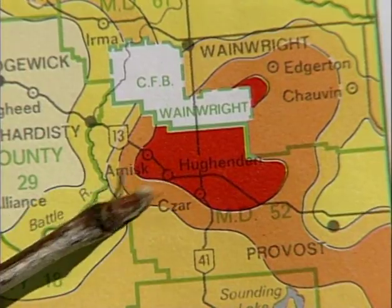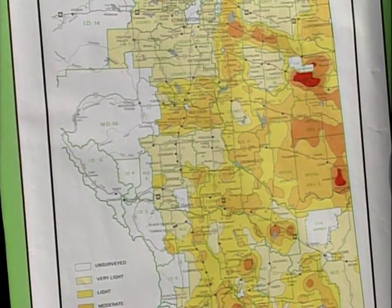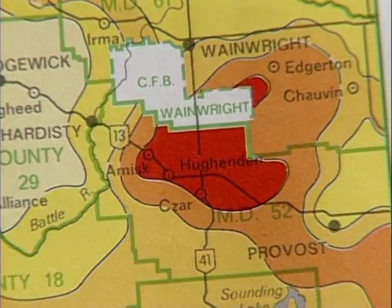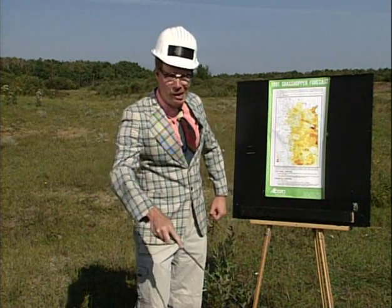Amisk, Hughenden, and Czar, that's the worst spot you could possibly be. I'll tell you, if you're farming there, folks, sell the property. It's going to be really, really bad, or budget a lot of money for chemicals. If you're a grasshopper watcher, that's the spot to pass by, unless you don't mind being sprayed by pesticides. Ha! You know Amisk. It's right by Czar. Something's amiss because it's right by Czar.